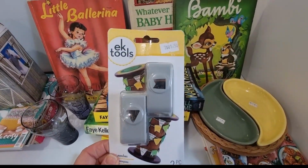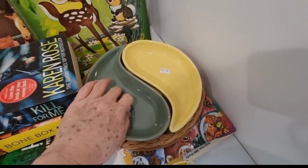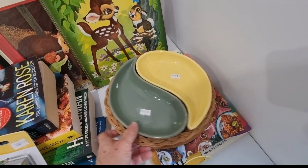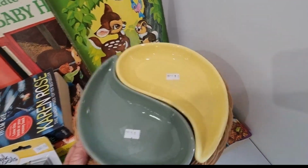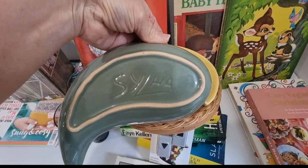Just these little crafting punches, they're $1.50. This little set here is $5. Bring it over. It's up the wrong way.